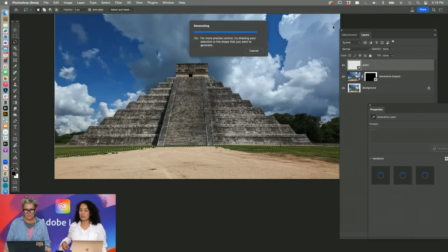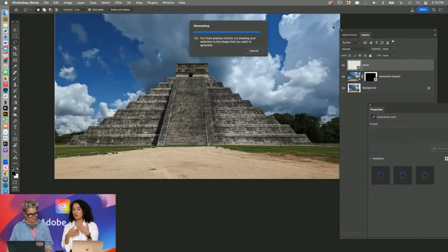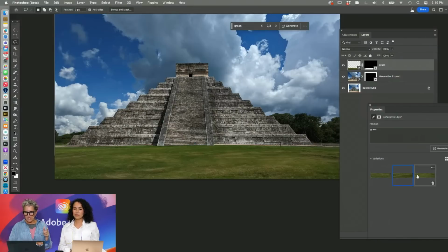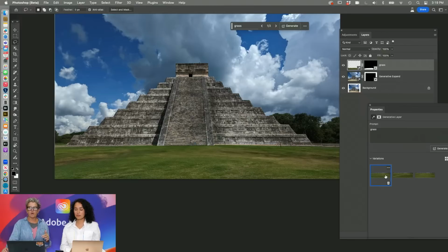Reflections are so interesting, and of course it's going to keep in mind that area, the object that is there. So it's going to also include that in the reflection, which is super fun to play with. And listen, the other thing I want to point out about this that I love, Chichen Itza, the grass is not perfect. It did not do a manicured golf course lawn. It did something that looks more like it really would there. So I really, really like that.